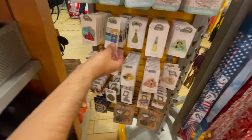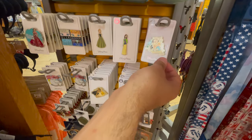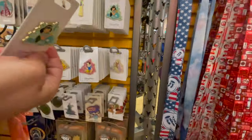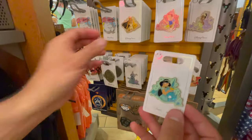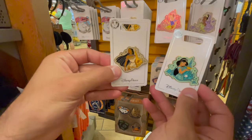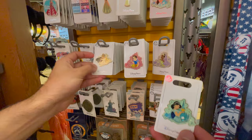Okay. Here's Elena, Elsa, and Anna. This is $3.99. So they have these princess pins. I have this one. Yes, you do, of course. So they have Pocahontas, $4.99, Snow White, Tiana, and Jasmine.